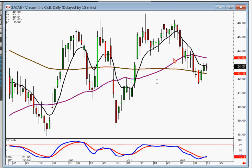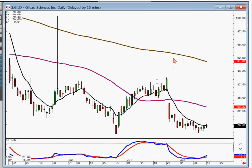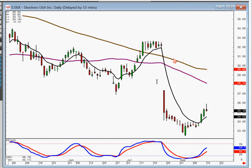VIAB, nothing here yet. If you were short, you should have covered it on Friday with it opening positive after the bullish harami. Wouldn't be buying it, though, until it closes up above the T-line. And Guild, nothing here yet either. Need to see which way they want to take this one. Probably they're taking it up. I want to see buying confirmation.